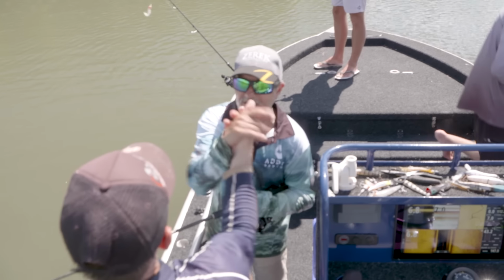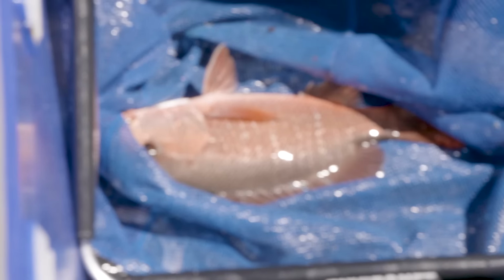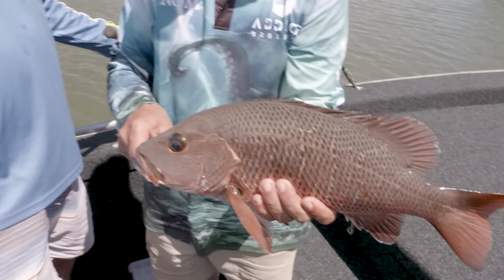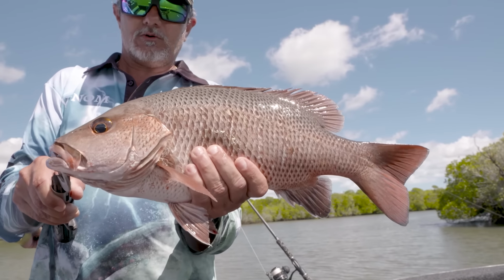Oh, sorry, man. Nearly. You're right, mate. That's a monster. That's a cracking jack. There you go. Cracker jack. Oh, Charlie. What a whopper. That is a monster jack, bro. That's the biggest jack I've caught. Is it? Yep.